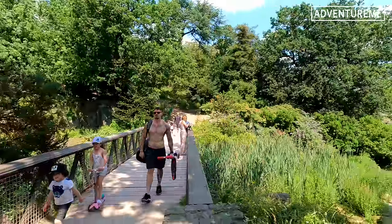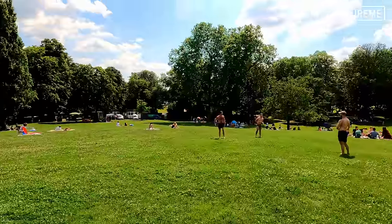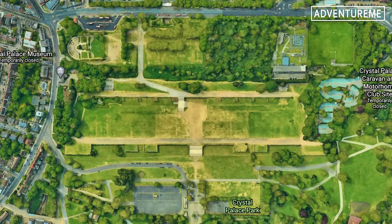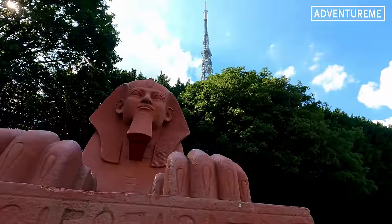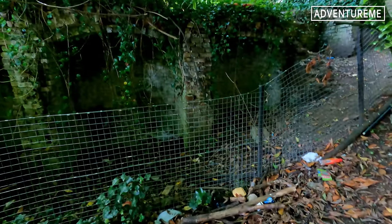The site today has many remains still intact. Its use as a public park still continues to this day. But the palace itself, despite numerous attempts in modern times to rebuild, has long gone. Over the next few videos, I will be showing you all that remains today and uncovering many of the hidden clues to what once stood across the entire Crystal Palace Park.